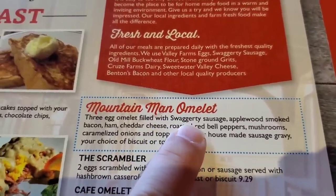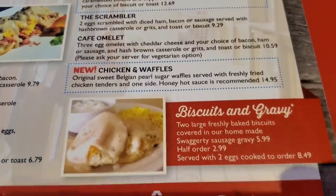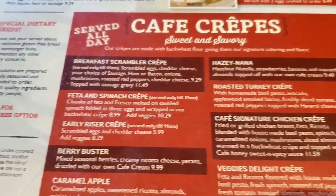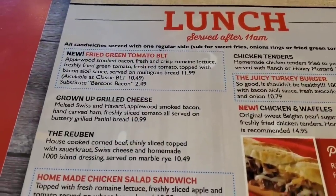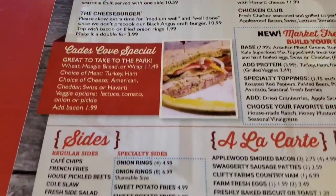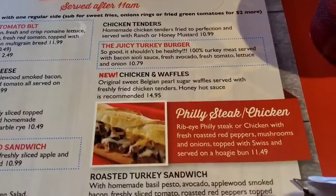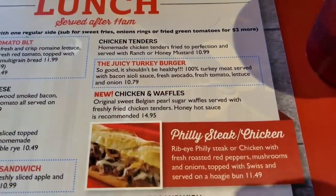It's actually using Swaggerty sausage. So they got a scrambler, biscuits and gravy. Of course they have crepes. They also have a lunch menu too. They got BLTs, a Reuben, cheeseburger, build your own salad, roasted turkey sandwich, Philly cheesesteak, $11.49, and chicken tenders.